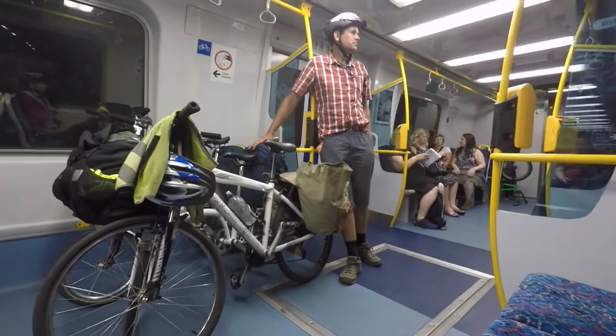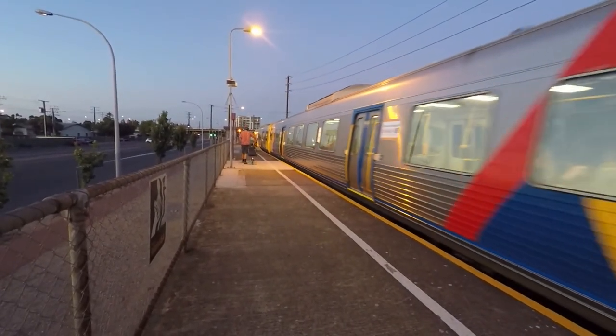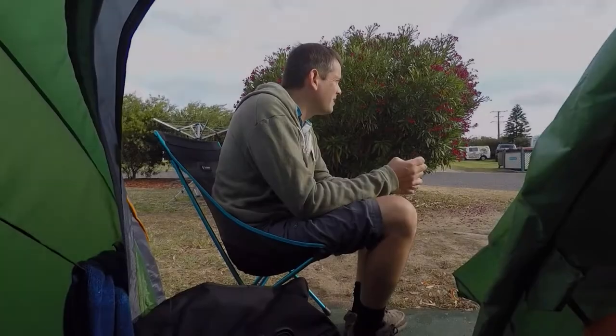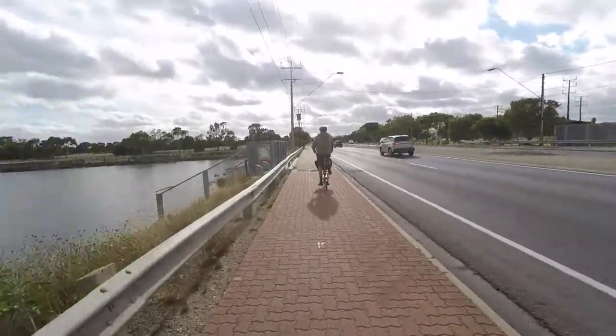From the city, we headed out to the seaside town of Semaphore, where we are camping for the next few days. First stop this morning, we are off to check out the port.